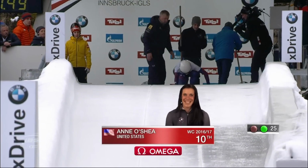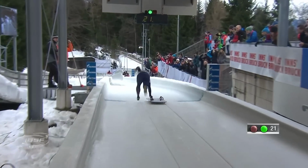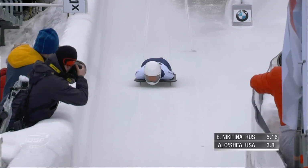8th of our starters is Annie O'Shea. World Championships last year, finished in 5th position. And she hasn't got her electrifying start this season either.